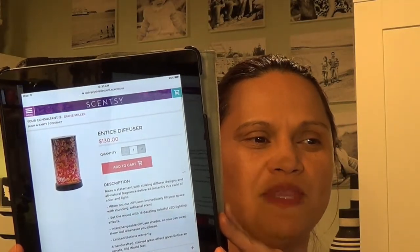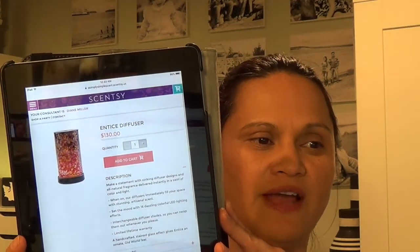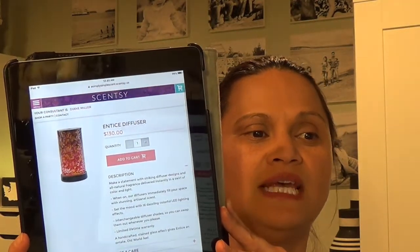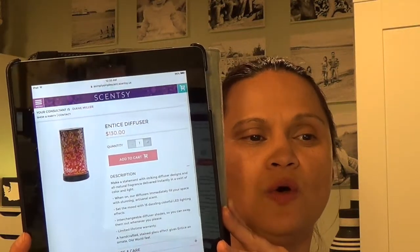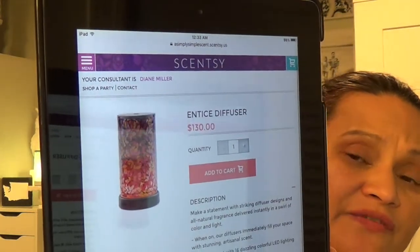So you can swap them out whenever you please. Limited lifetime warranty, a handcrafted stained glass effect gives Entice an ornate old world feel. So that's what it looks like. It's very beautiful.